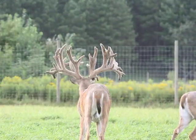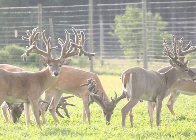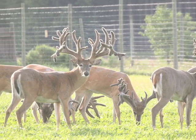Antlers have always fascinated hunters and are some of the fastest growing tissue known to exist. Pay attention in July and August to just how fast the antlers grow.